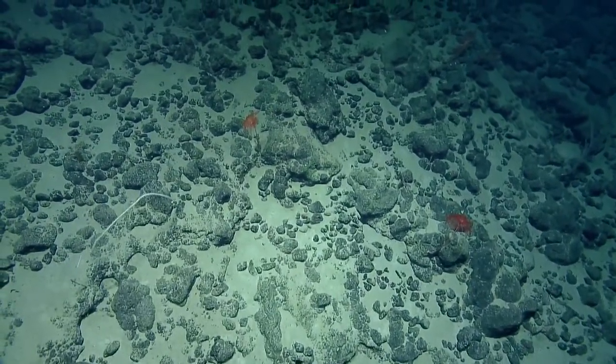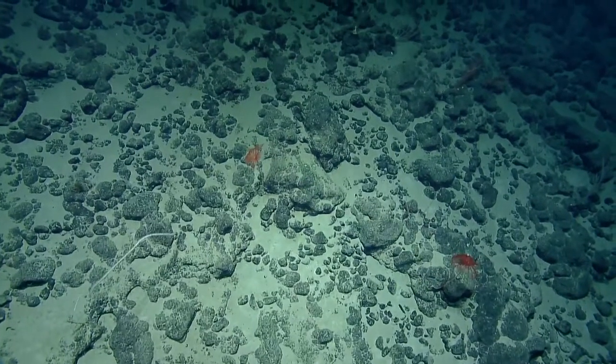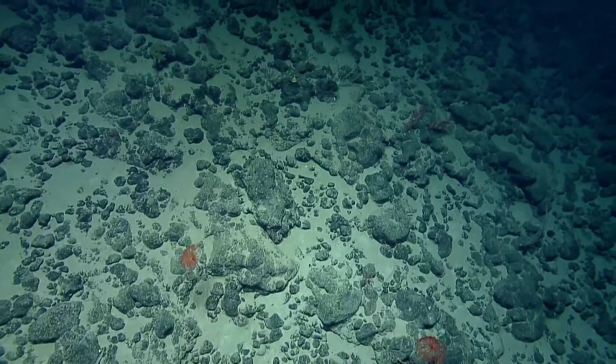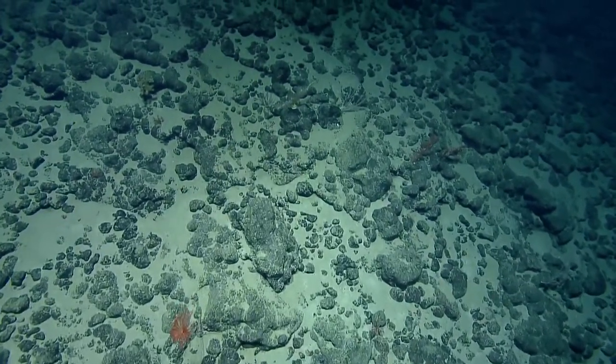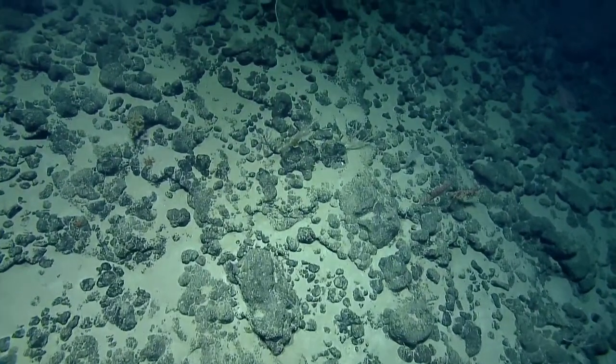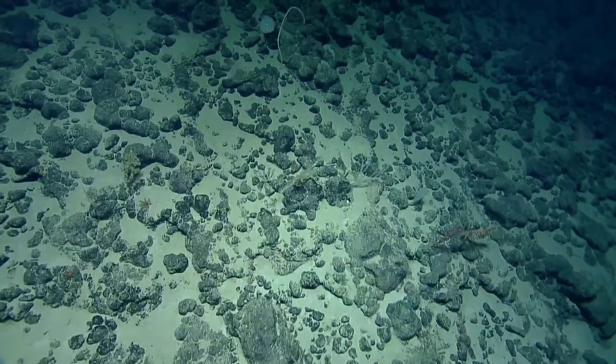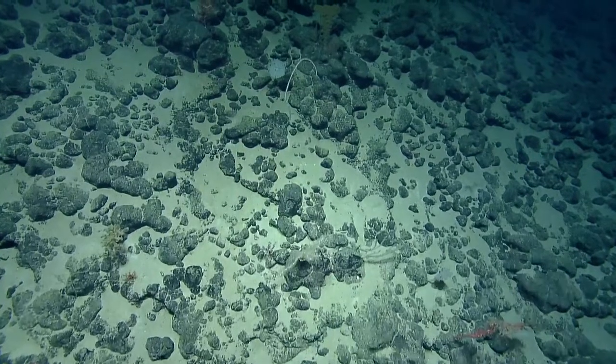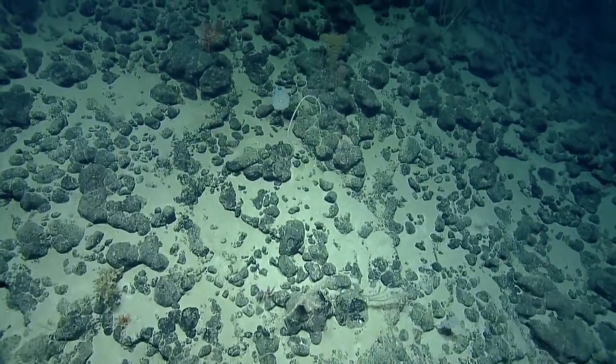But these red structures we're seeing, these animals on screen now, are a type of stalked crinoid. We saw a bunch of them last night, right? Yeah. These are different species, I think, than what we saw. All of these are called Proisocrinus rubrimus. The species name comes from their color, actually. Vibrant red.